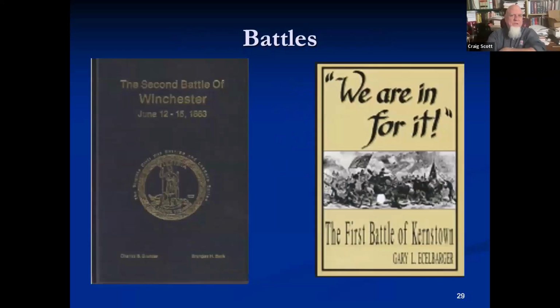As I said, there are books about battles. This book out of the H.E. Howard series is on the Second Battle of Winchester. There are some battles like Manassas and Winchester where the ground was fought over more than once. And then Kernstown is just outside of Winchester. So what are the first steps that you're going to deal with?